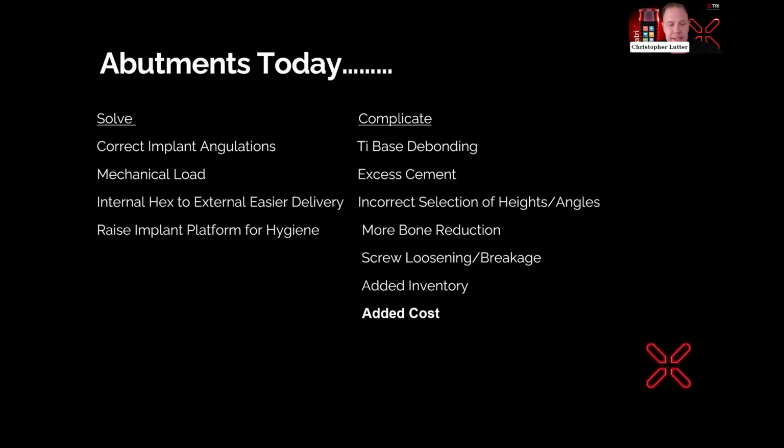We know obviously a lot of these All-on-X cases, working at the multi-unit abutment level up is certainly a lot easier because we can see everything and certainly restore those cases from abutment level up. However, they do come with complications. We know that single unit titanium base restorations, they can become at times debonding from crowns.